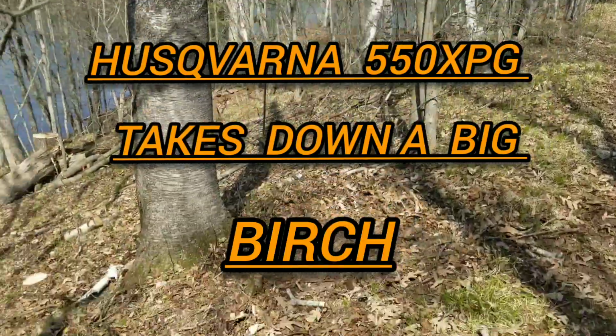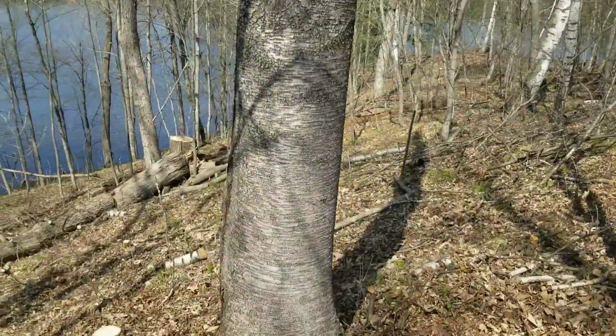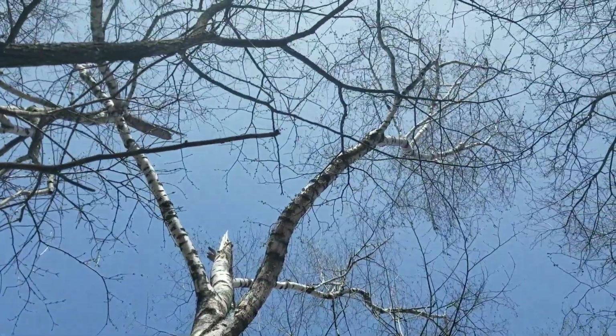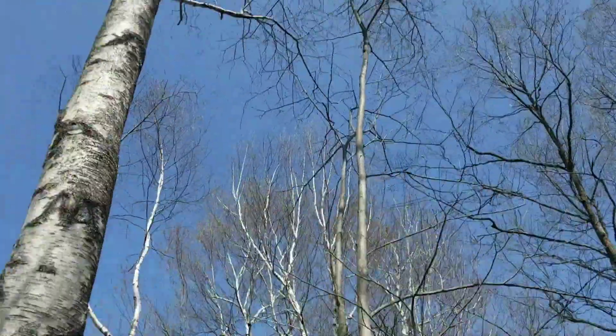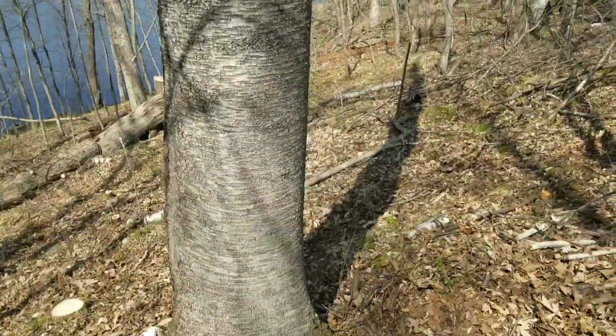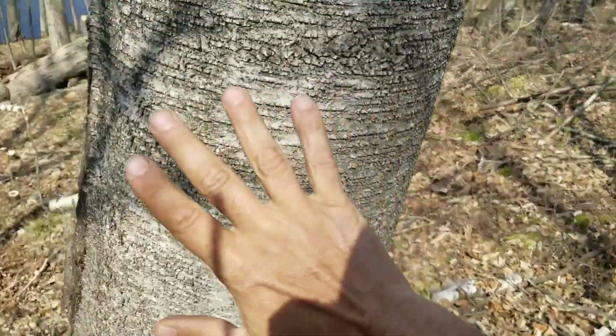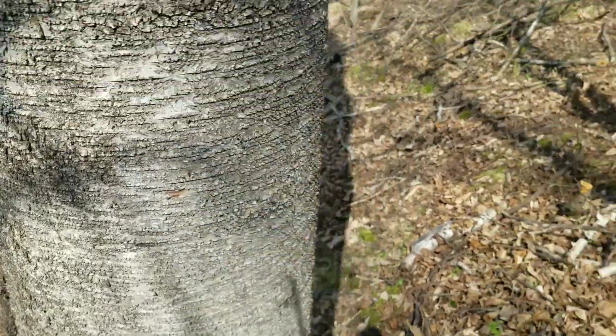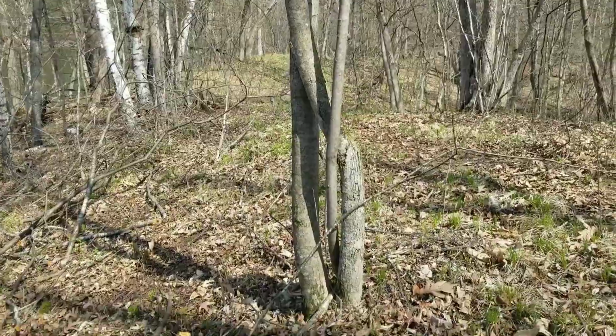Here's what we got going on today. Big birch. It's pretty sprawled out. See my hand here about how big it is. Try to send it right down that path there.